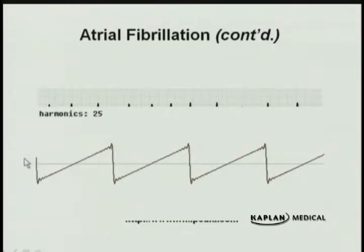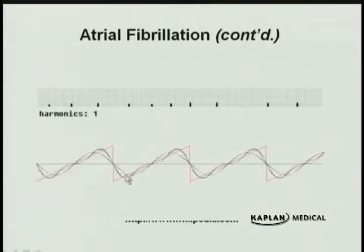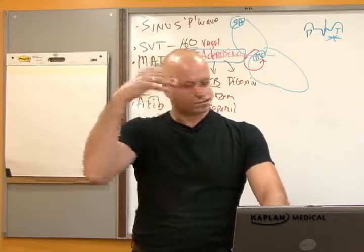We see here, wow, look at those fibrillations, man. Let's see that. See those fibrillations? Look at that. I hate it when my harmonics are all screwed up. Fibrillations. The atrium's having a seizure, man. Look at that.